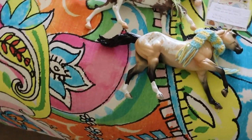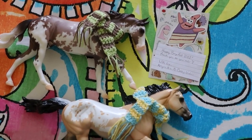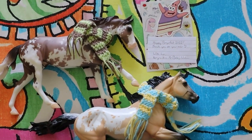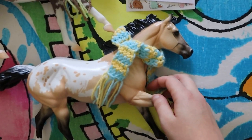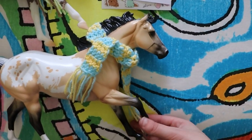Moving on, we have the last thing in my haul, which was from Mr. Bobby's Woolies on Instagram, or she's also known as Mr. Bobby's Models. I watch her YouTube channel and I follow her on Instagram. She's amazing. I love you, Amy. So I got 2 scarves from her. I got this gorgeous blue and yellow one for Okino. It looks so adorable on him.